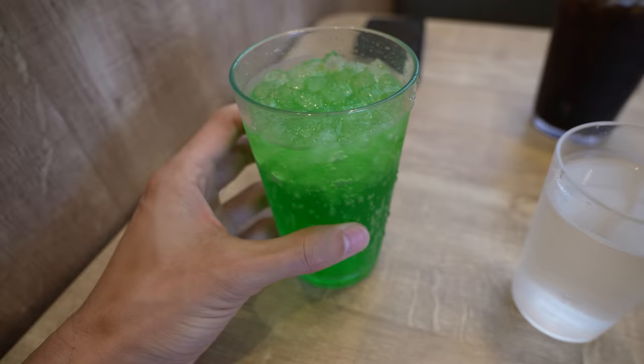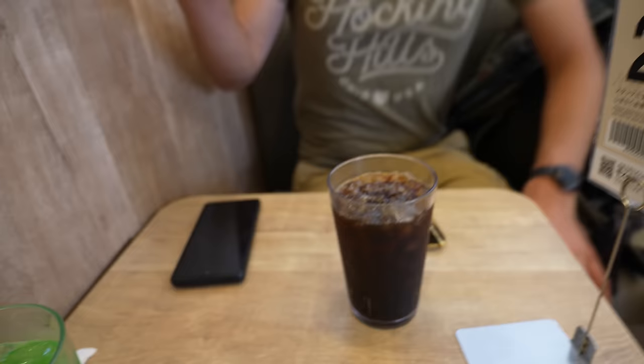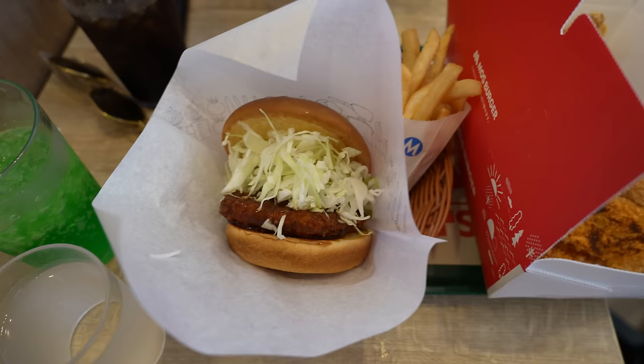Okay, last time I was at Mos Burger, I got the melon soda. It's sweet, pretty good. Actual plastic straws. It's got the bend to it. Oh, wow. Yeah, that's certainly something. Would you like to try some of my iced coffee? Cookie. Oh, definitely. Oh man, that is surprisingly good. It's very strong. I mean, look at the presentation of that.